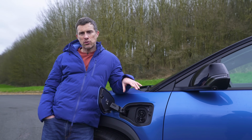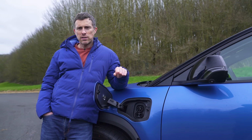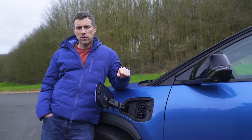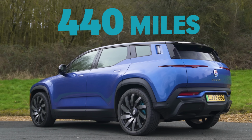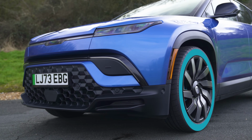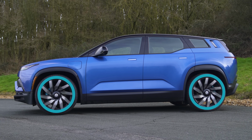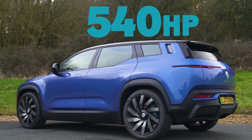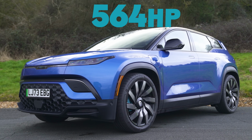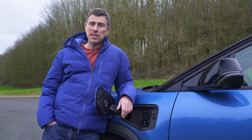Now, speaking of batteries, there's two versions, 73 kilowatt hours or 106 kilowatt hours. So ranges, entry-level car, 290 miles on a full charge, whereas the longest range version can do 440 miles apparently. In terms of power outputs, you've got a front-wheel drive version which has 275 horsepower. Then there's a four-wheel drive version with 540 horsepower, then the range topping version which has the boost mode which has 564 horsepower. In terms of charging speeds, on DC charging 250 kilowatts. In terms of AC charging, if you plug it into your 7 kilowatt wall charger, it's going to take 17 hours to completely charge the battery.